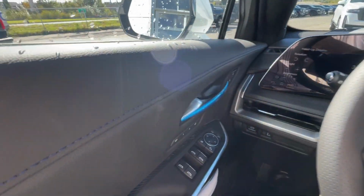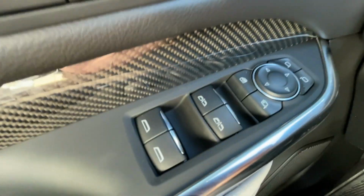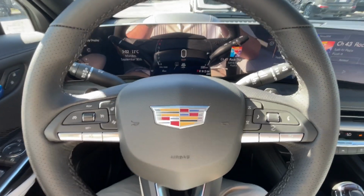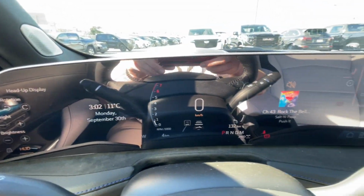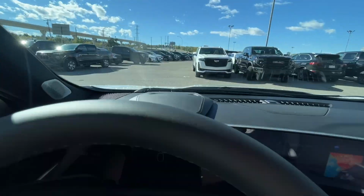Taking a look inside the XT4, starting off on your left-hand side, we have the controls for your power locks, windows, and folding and adjustable mirrors, electronic parking brake, leather-wrapped heated steering wheel with paddle shifters and perforated hand grips, 33-inch touchscreen that integrates your gauge cluster, heads-up display controls, and has Android Auto, Apple CarPlay, and navigation. Heads-up display I just mentioned.